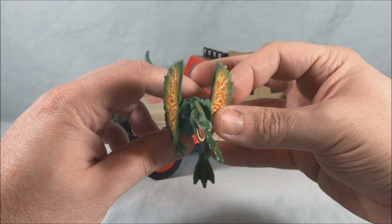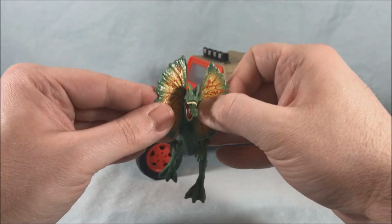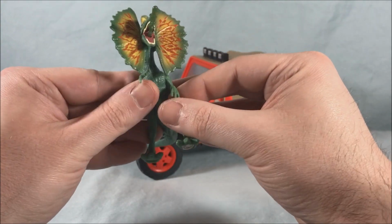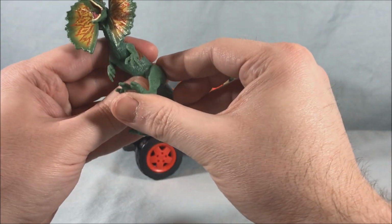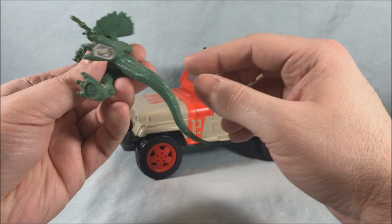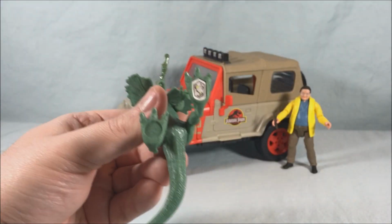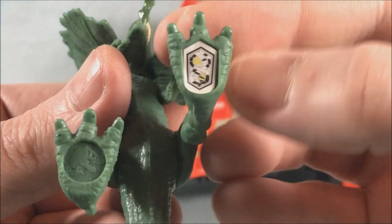And also, those giant hinges are just kind of wonky looking. As far as the rest of the dino, very basic arm swivel for articulation over here. Legs, very similar kind of a thing. Just kind of swivels around. Very basic. It does have this little DNA sticker here on the bottom.